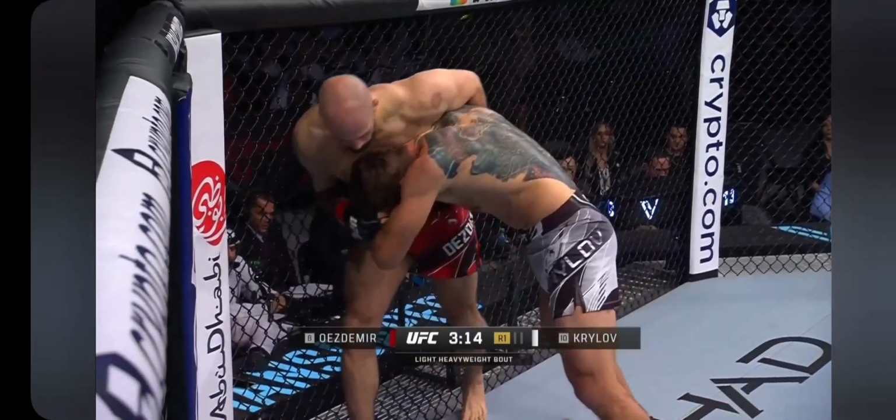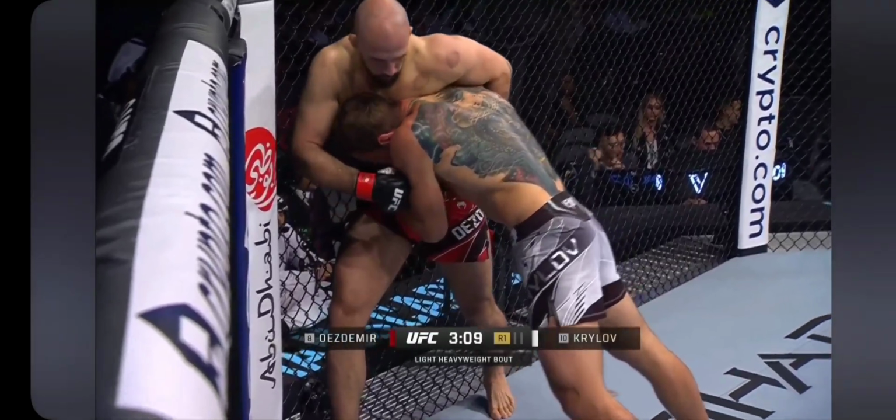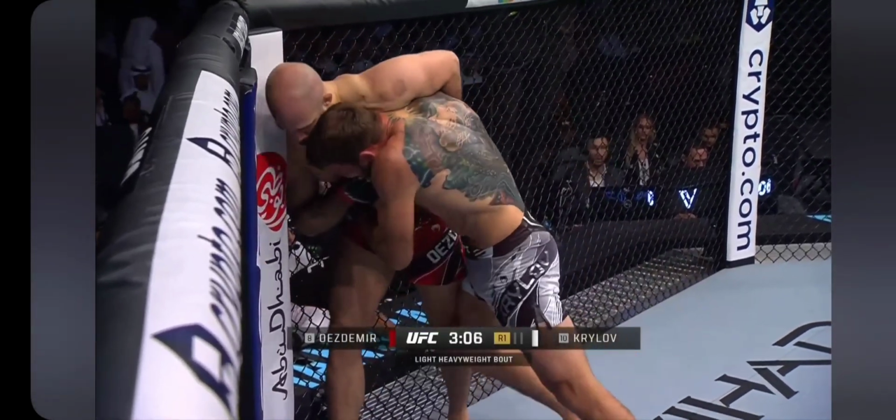If he can attack the fingers, this will be so discouraging for Nikita Krylov to get that takedown and lose him right back. Coming up on 3 minutes here to go in round one.